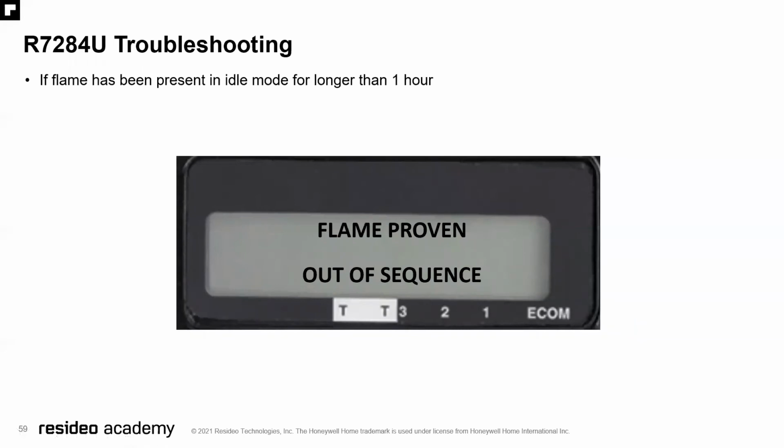And if the flame has been present in idle mode for longer than 1 hour, it's out of sequence. Again, it says you've got a flame proven when it shouldn't be there, giving you some ideas of what and where to check for this situation.